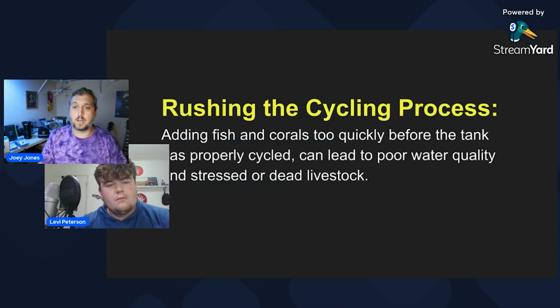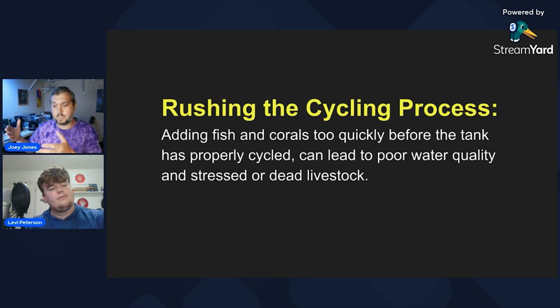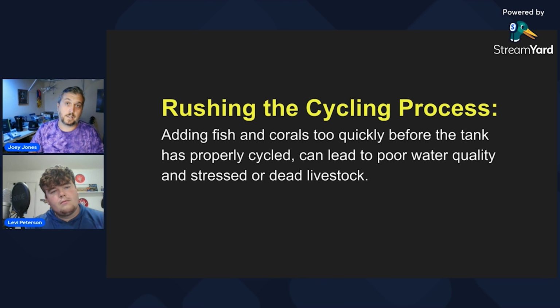One of the big ones that I think beginners struggle with is rushing the cycling process. If you're brand new to the aquarium, you're setting up your very first tank and you get overexcited, right? You want to add fish, you want to add corals. If you add fish and corals too quickly before the tank's properly cycled, it can lead to poor water quality, stress, and even dead livestock.